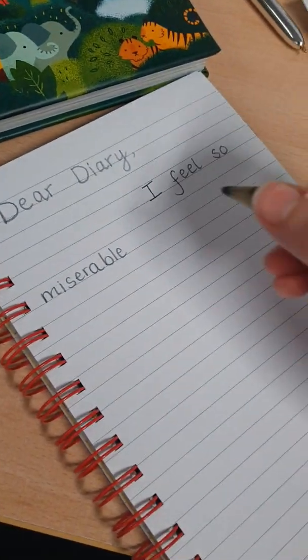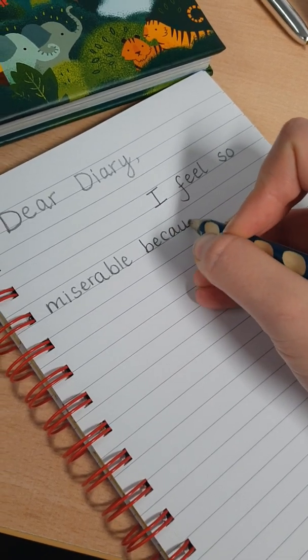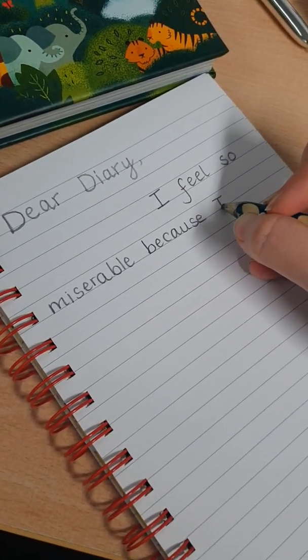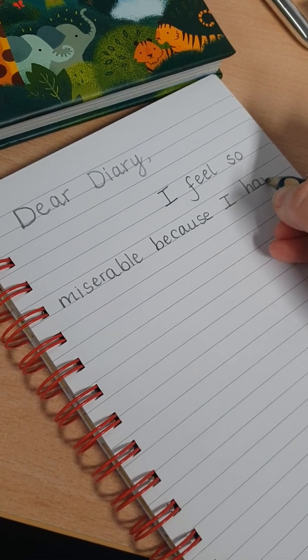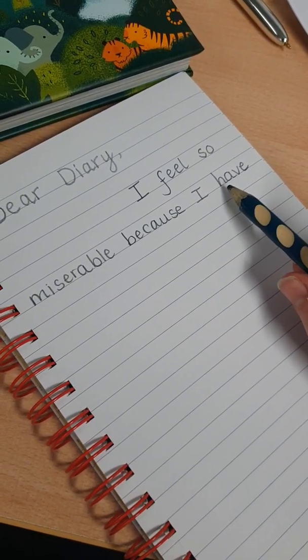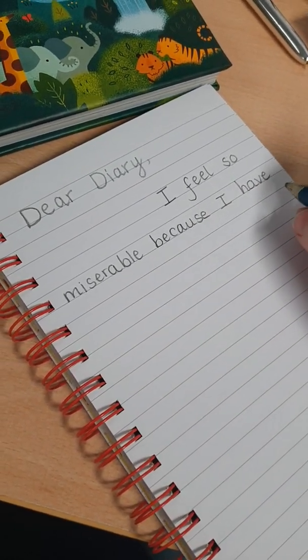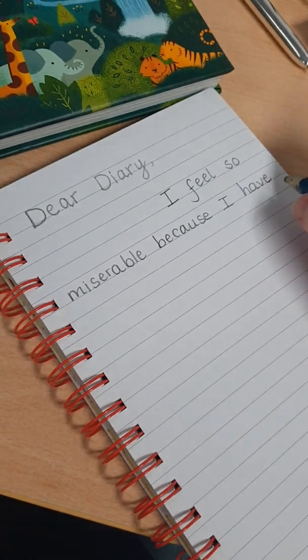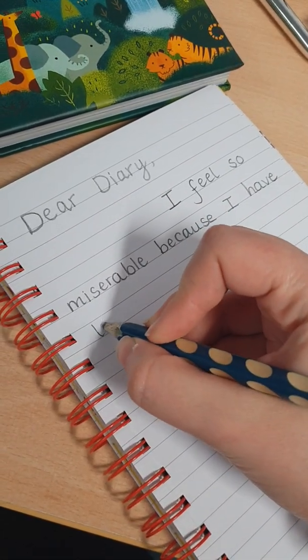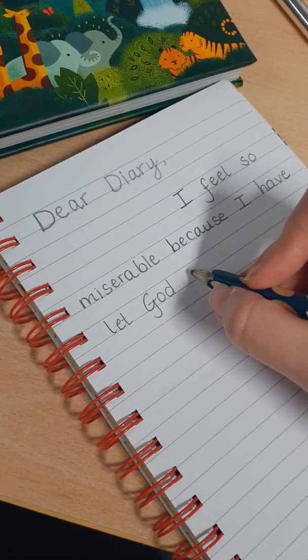Because, and don't forget, I always give stars for the word because. I love the word because. Because I have. Have is a tricky word, because if you sound it out, it sounds like it should be hav, just hav, but it's got that cheeky E that pops in. I feel so miserable because I have let God, with a capital G for God, down.